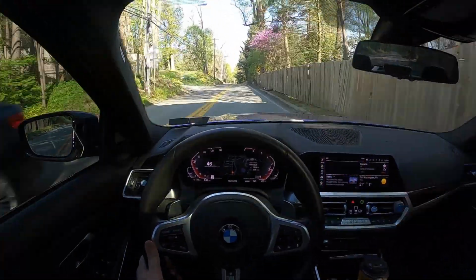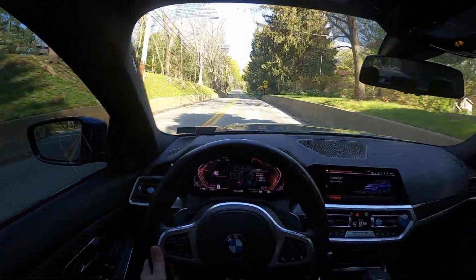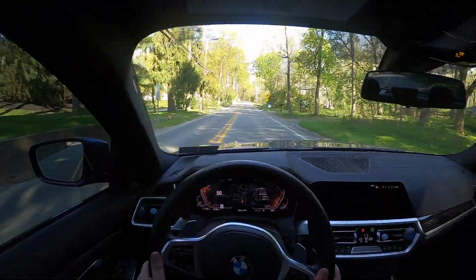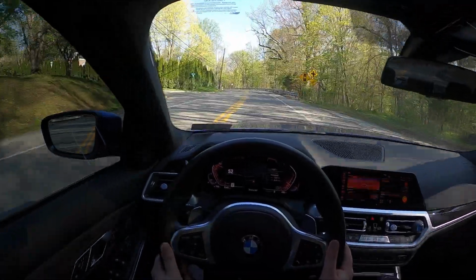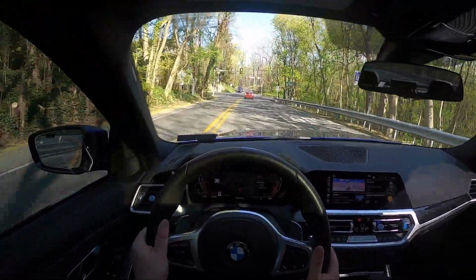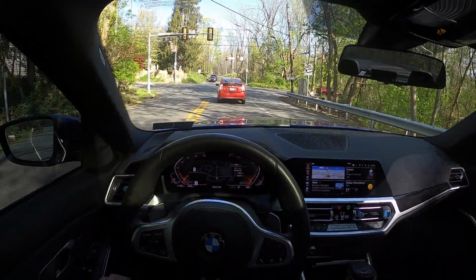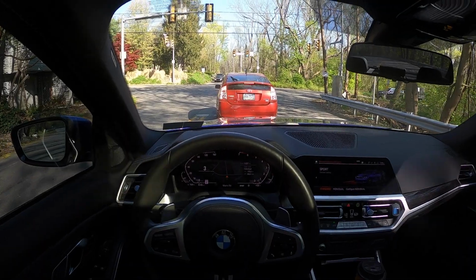We're gonna put it in comfort mode. I don't like comfort mode that much. It just kind of dulls everything back. The steering immediately gets light. It has less communication too, I feel like. And the accelerator isn't as responsive, and the transmission is kind of dulled back. I'm not even gonna try Eco Pro because that's just gonna make this car feel miserable. So I'll put it back in sport mode.